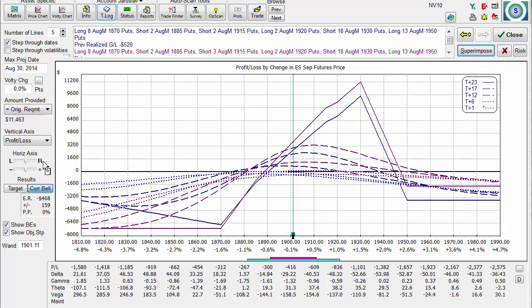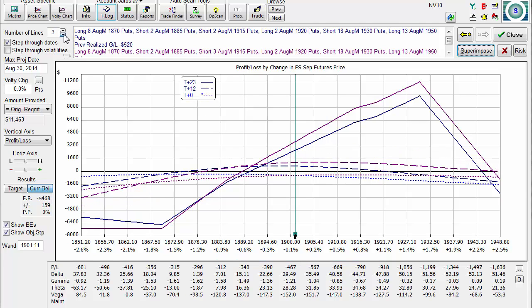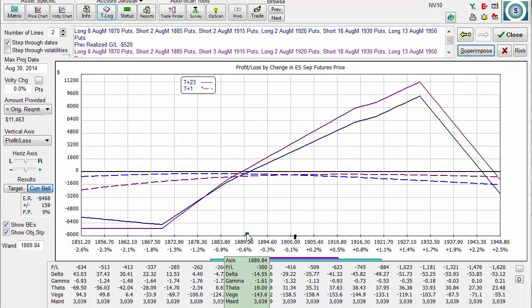So if I superimpose them, blow it up a little bit, oh, maybe a lot, take out some of these lines and make this T1. Here's tomorrow. That's where we are. So basically, if we go down, I'm negative delta. Let's see how far before it starts going back to positive. And delta is minus, minus, minus. There's a 0 right about here. So at 1881 is where I get to 0 delta. Anything above that, I'm negative delta, which is what I want.